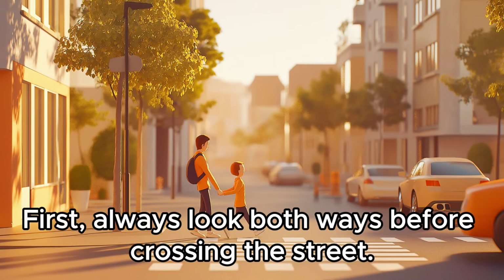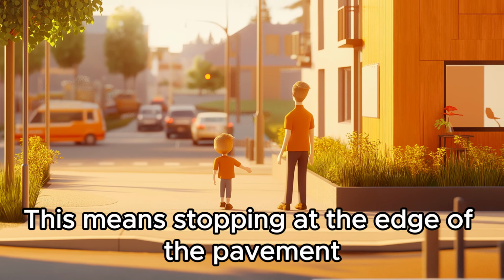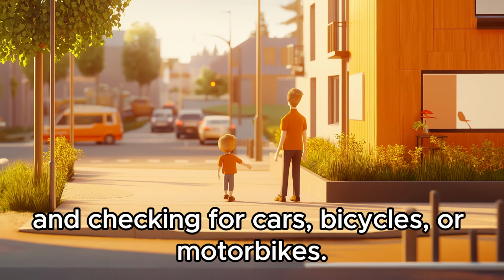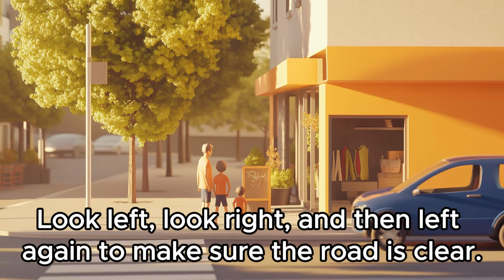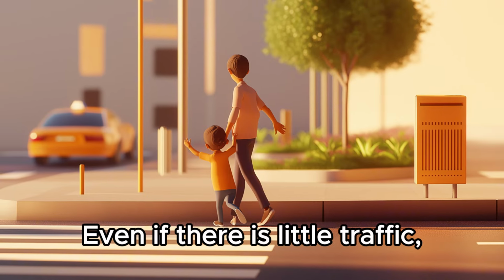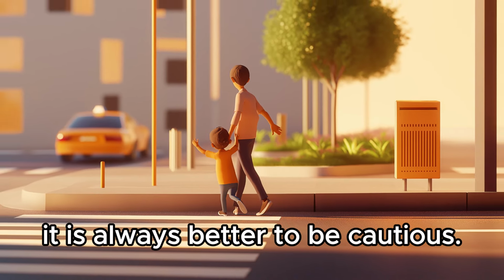First, always look both ways before crossing the street. This means stopping at the edge of the pavement and checking for cars, bicycles, or motorbikes. Look left, look right, and then left again to make sure the road is clear. Even if there is little traffic, it is always better to be cautious.